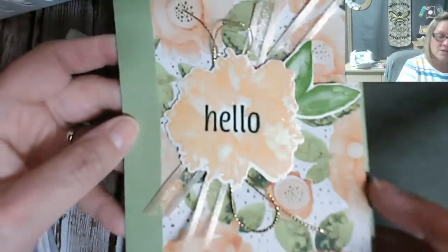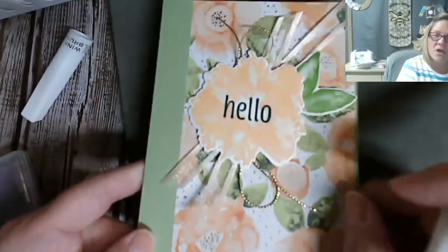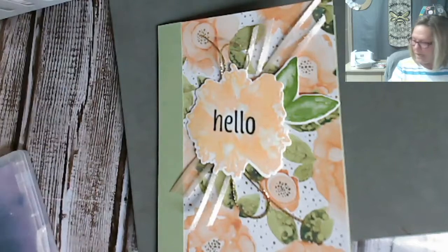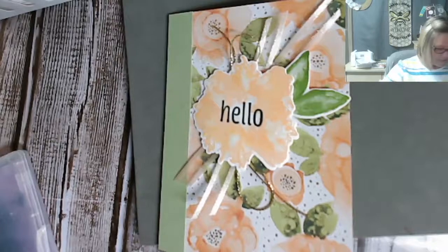All right, there's card number 2, kind of a fun fold. And just a bright, cheery, fun card, right? All right. Yay. Card number 2 is done.